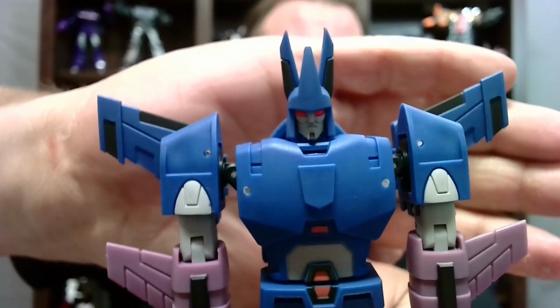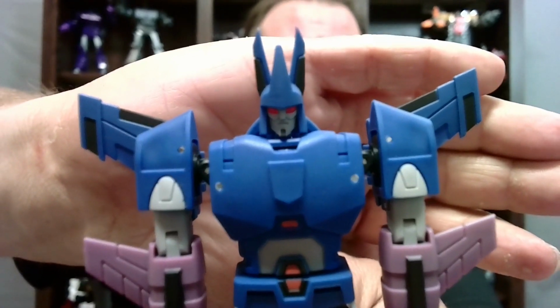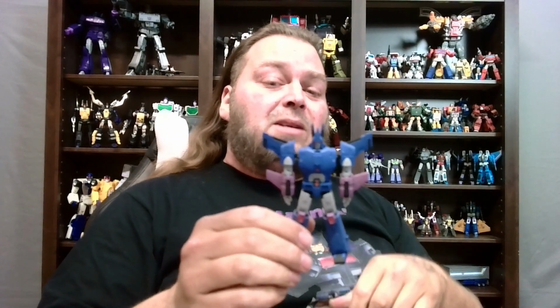Space Skimming. Now that's not really much of a Cyclonus face, but I did say this is from the olden times of Legends figures. So for a Cyclonus figure, this is actually pretty decent. Now, I think there's a couple of new ones coming out. I'm not totally sure, but I do know that they're starting to make more. I'm actually waiting to see what New Age comes up with, if I'm going to be totally honest. So folks, let's go ahead and transform him up. Take a look at that, that spacecraft mode.